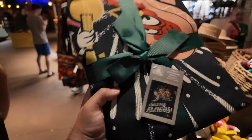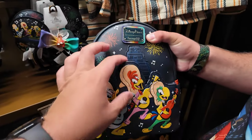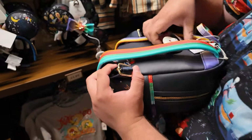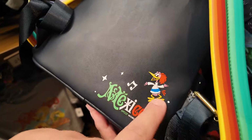Along with the plushes for the three caballeros, they also have this nice throw. And along with it, they have all these different things. Look at this lounge fly here. That's pretty cool. It has the pyramid behind it. I think it glows in the dark. Yeah, it glows in the dark. So do the ears as well. Look on the back, too. That's the bird. That guy's from the movie, I think.